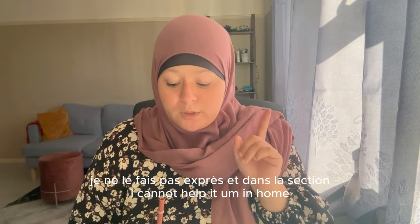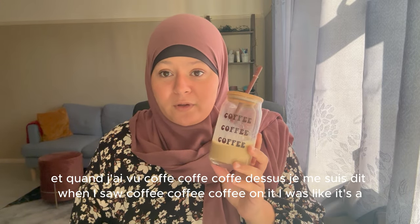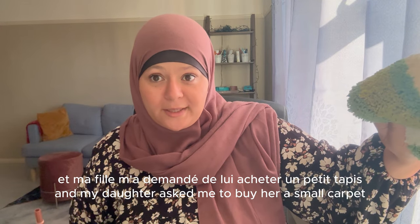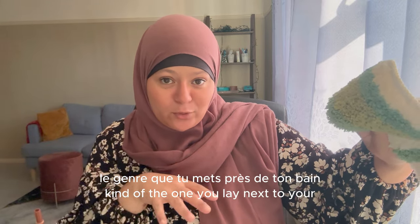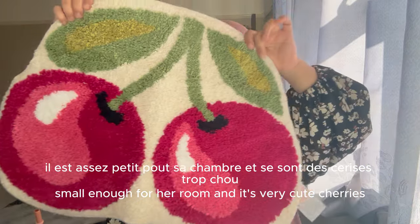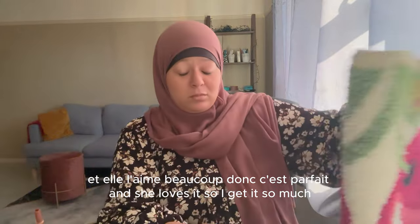In the home section, I found this cup. When I saw coffee, coffee, coffee on it, I was like, it's a cup made for me, so obviously I'm gonna take it. And my daughter asked me to buy her a small carpet, and I know this carpet is a kind of bath carpet, the kind you lay next to your shower. However, it's small enough for her room and it's very cute. Cherries. And she loves it, so I guess it's a match.